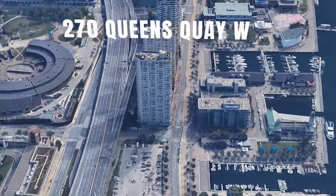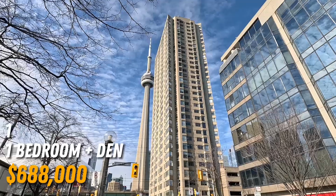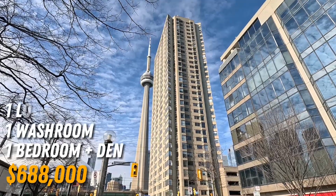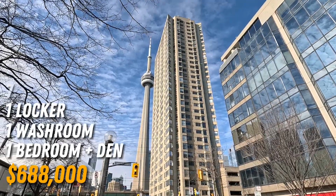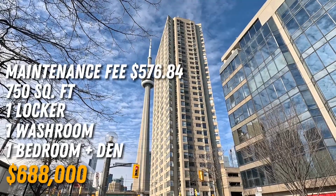The price of the condo is $688,000 and it features one bedroom plus den with one washroom. It comes with no parking but one locker and it's approximately 750 square feet. The maintenance fees are $576.84.